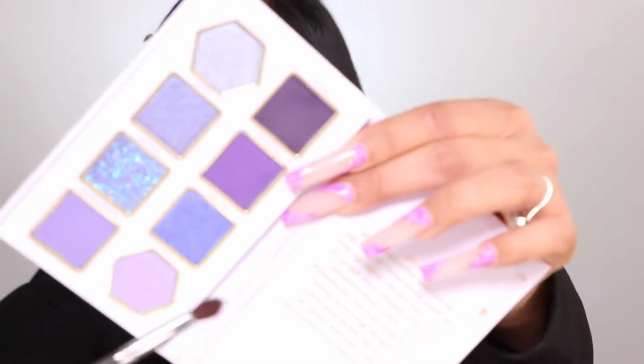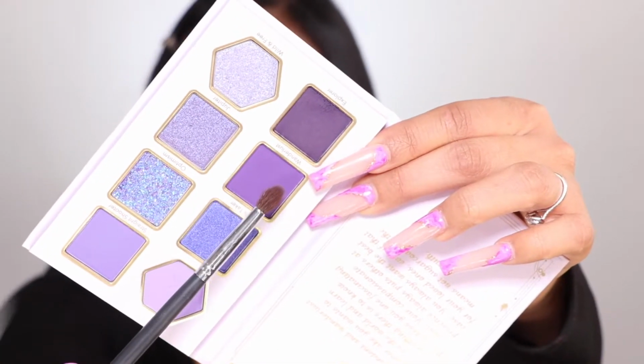I'm going to be taking the color Wonderlust right here, using the Explorer color. I am so bad, guys. I am so bad.